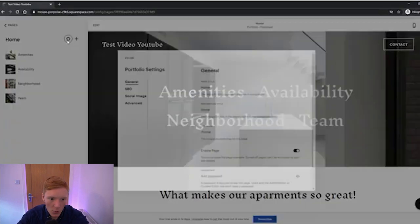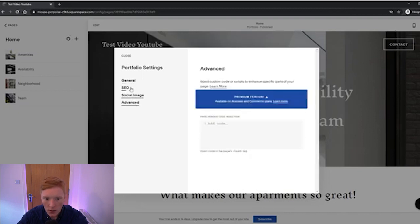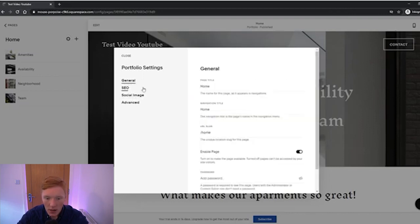If you click on the cogwheel, you'll have these settings that are more general settings for the page itself, more back-end settings. So this will be your general, SEO, social image, and also advanced. So starting in the general one, you'll have the page title. So what is the title of this page? Perhaps this is going to be your shop page, or your blog, or something else that you want it to be. The navigational title is going to be how it's going to look in your navigation.